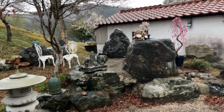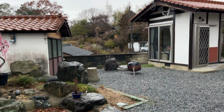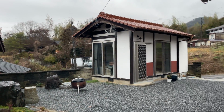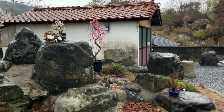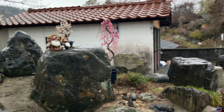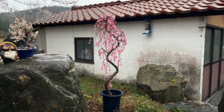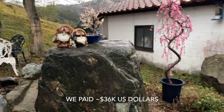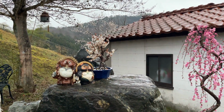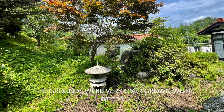I'm on my way to work right now, so I figured I'd go ahead and share a quick little time lapse of my drive. But also, check out this beautiful plum. We bought this weeping plum tree not too long ago. It's still in the planter, but I'm going to be planting it right there. Mr. and Mrs. Tanuki, they're next to my little bonsai plum tree. And yeah, all this work I still need to do in the Japanese garden.